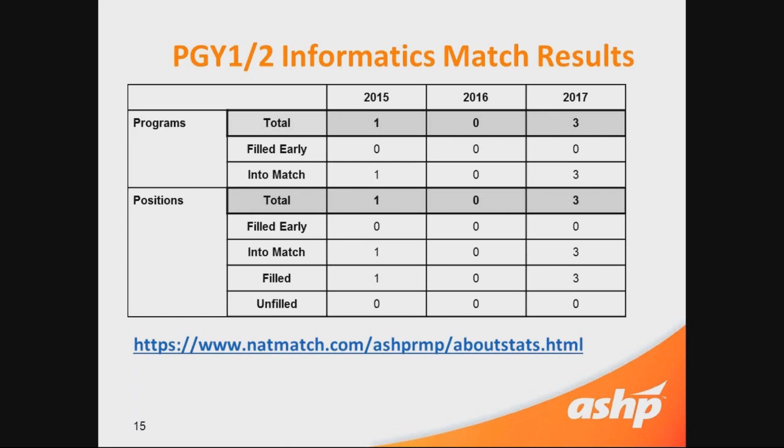So in 2015, there was one program. The program did not fill early, so it went into the match. After that, the one position went into the match, and it was filled, and everything was fine. In 2016, there were no combined programs, so none in the match whatsoever. And then this most recent year, there were 3 programs. Each had one position. None of them filled early. Of the 3 that went into the match, all of those were filled. And the link here will show you the match results that I'm describing here.